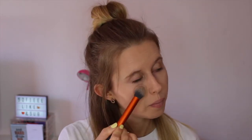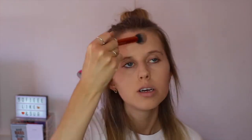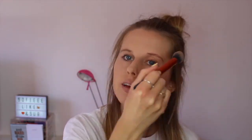So I'm now going to take this kind of yellowy tone shade here and apply a bit of this under my eyes either side, and then also a little bit on my chin and down the centre of my nose, and then finally a bit to the centre of my forehead. And then I'm now going to take this paler pinky shade and apply it to those same areas, but right in the centre of the area to where I just applied the yellow.